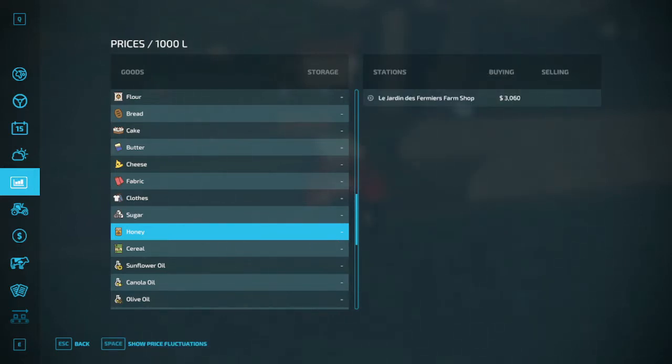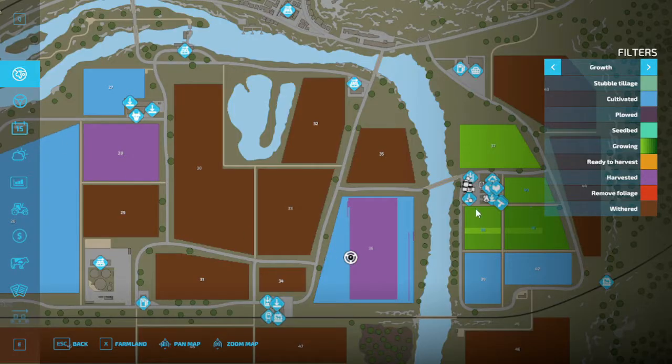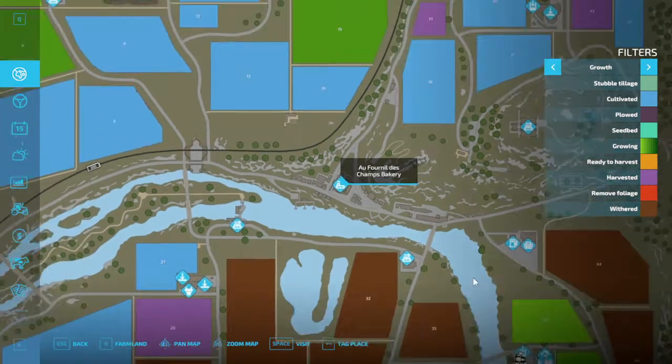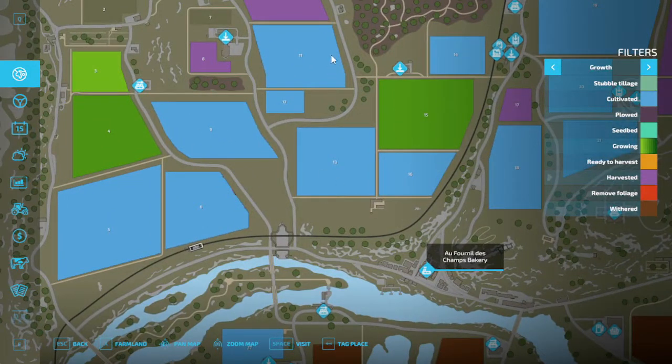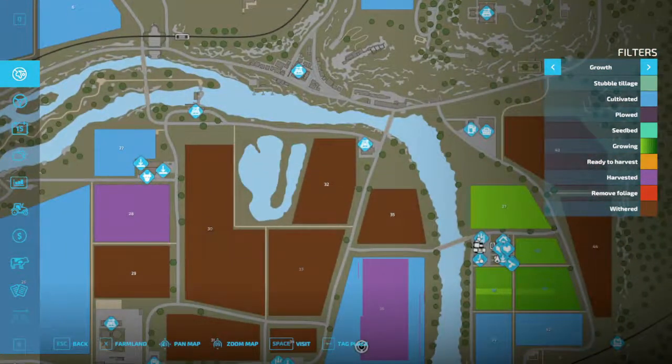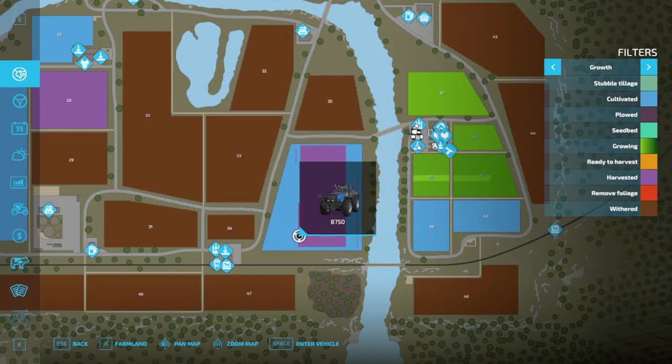About $3,000. And that's at the farm shop. So where is everything? So that should be the bakery, if I'm not mistaken. There's the farm shop. But like I said, it's not really worth taking what eggs we've got up to the bakery.